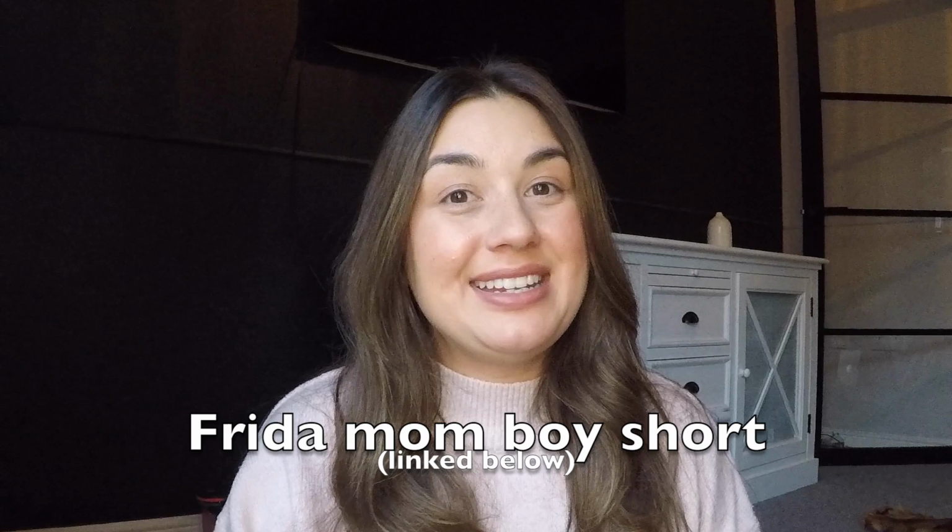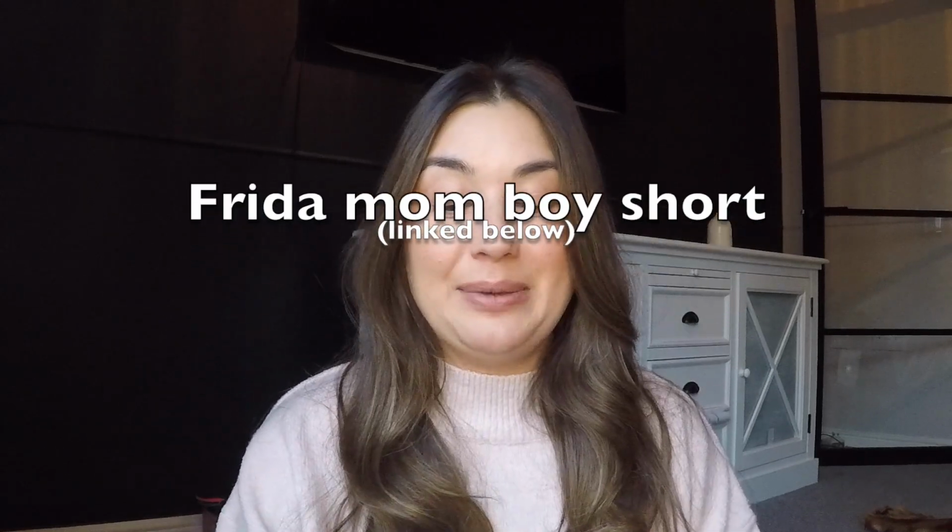And then I did invest in these before I went in to give birth. I was sceptical about them at first. I didn't have them for my first labour, but I don't know why I didn't, because they're actually amazing. It's the Freedom Mum, I think, kind of shorts. They're made out of material. They're disposable shorts, and they're amazing because they're so stretchy.